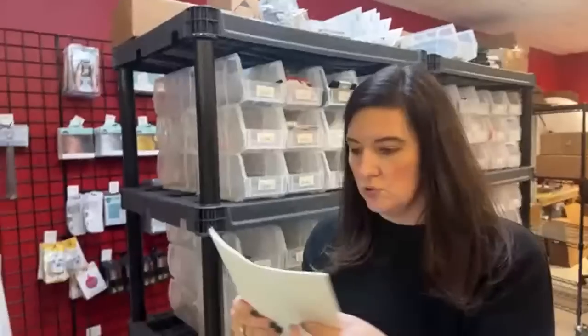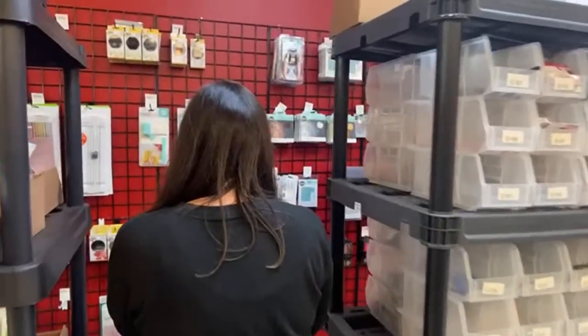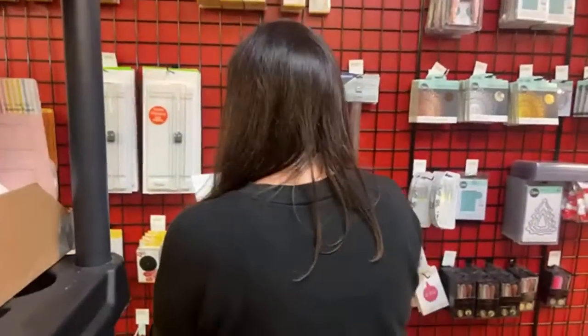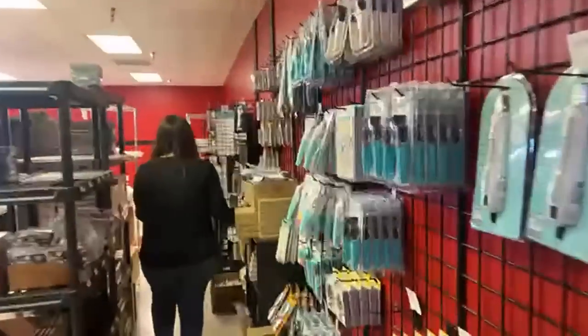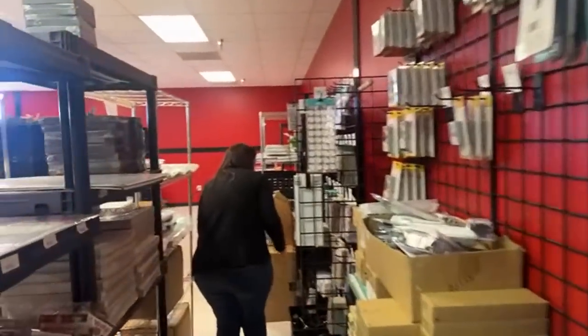Just so y'all know, we printed out our entire inventory. And we only looked for the things that we had available to show you. So that's why we're trying to make sure that we have it available. It's better than Shannon having to use her phone and look up every product.